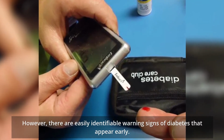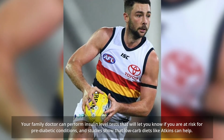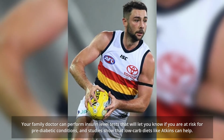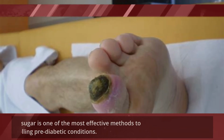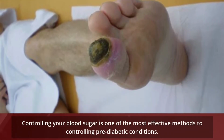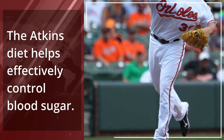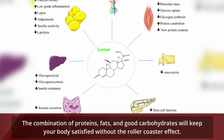Your family doctor can perform insulin level tests that will let you know if you are at risk for pre-diabetic conditions, and studies show that low-carb diets like Atkins can help. Controlling your blood sugar is one of the most effective methods to controlling pre-diabetic conditions. The Atkins diet helps effectively control blood sugar. The combination of proteins, fats, and good carbohydrates will keep your body satisfied without the roller coaster effect.